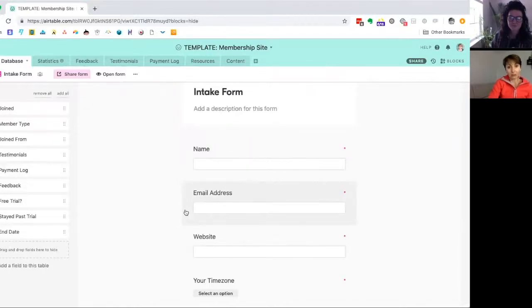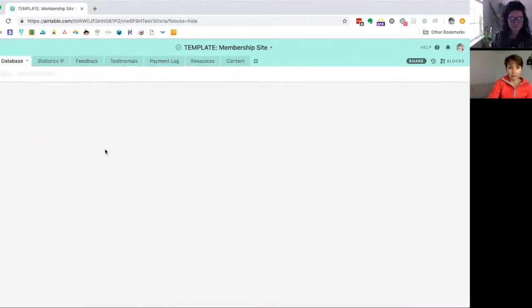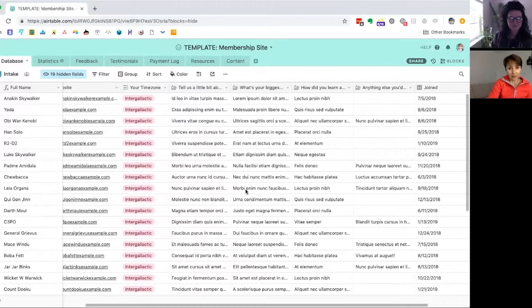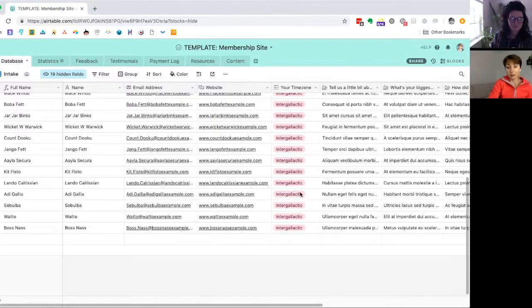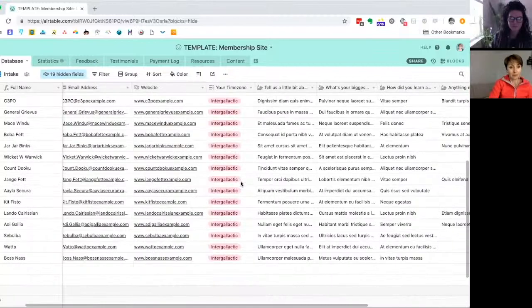using Airtable forms is very good, because once somebody fills out the form, the information gets fed directly into Airtable. So here we get to select the questions that we want to ask these new members. And this is part of the intake process, where it's just the list of the new members and answers to their questions, like when they joined and stuff like that.